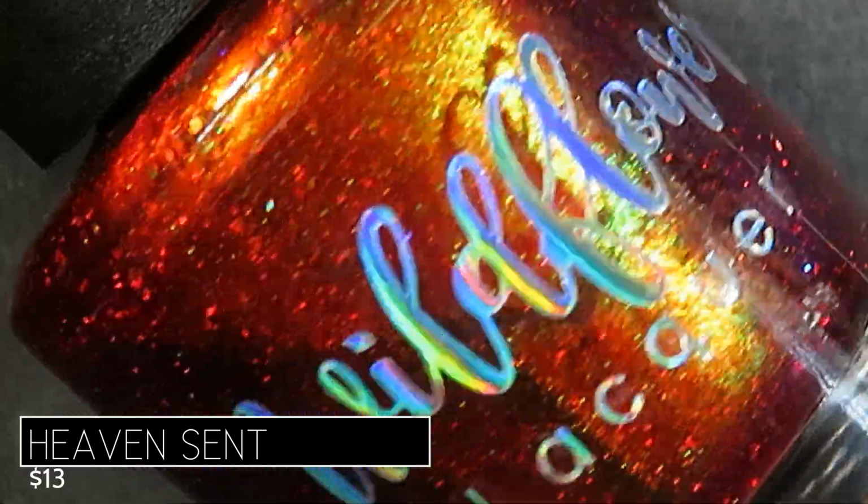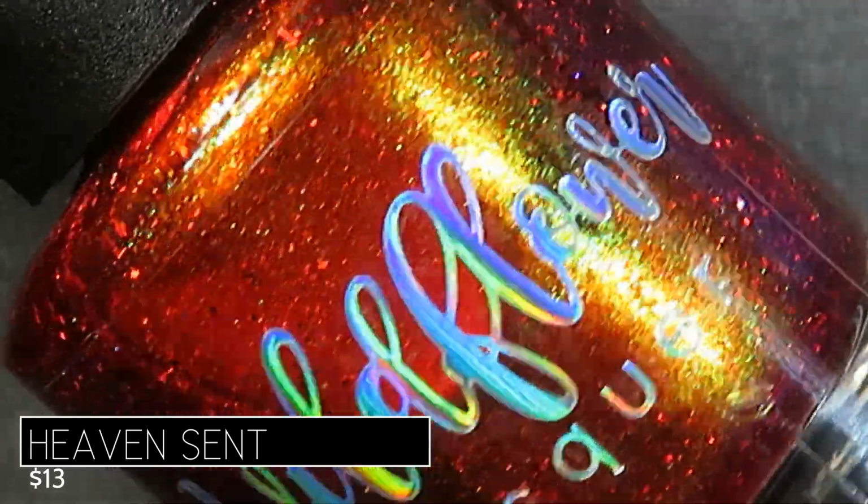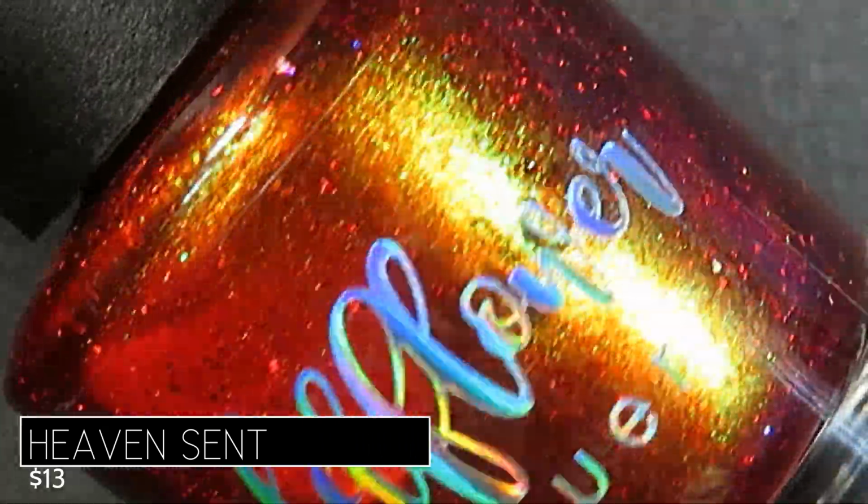Next, we've got another standout. This one is Heaven Sent, and it's described as being a deep red base with strong gold to green to blue shifting shimmer and scattered holographic flakes.